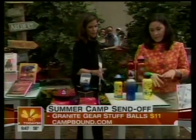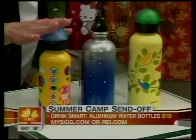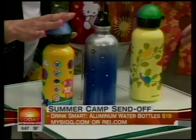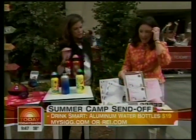These are wonderful water bottles. Of course, they're BPA free. Right. Now, with the whole anti-plastic thing, this is the company SIGG that's really exploding right now. You can't even get them on mysigg.com, which is the traditional site. So I recommend going to Whole Foods or to rei.com. You can also get them now. And they keep the drinks cold for a long time.